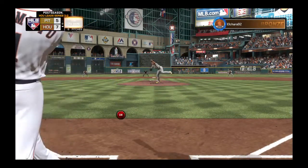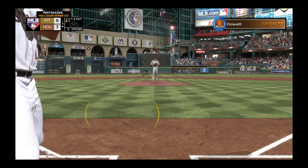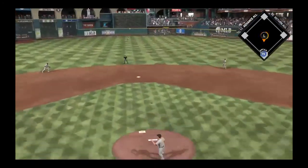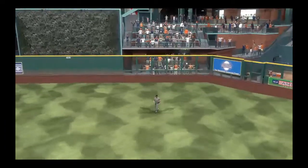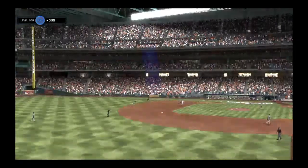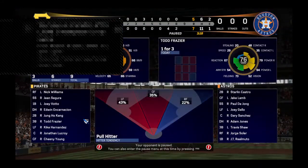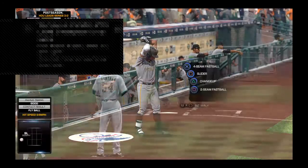Settling in now, JT Realmuto. He hit a 2-bagger and later scored in his previous appearance. He couldn't quite pull that swing back. He went around for strike 1. Lifted in the air to center. Young giving chase, and the inning is over. Todd Frazier charged with trying to get on board.